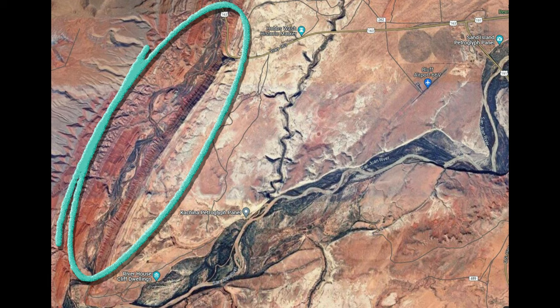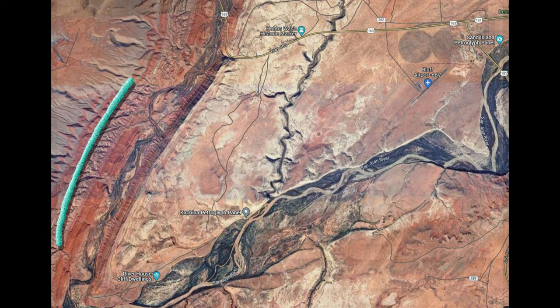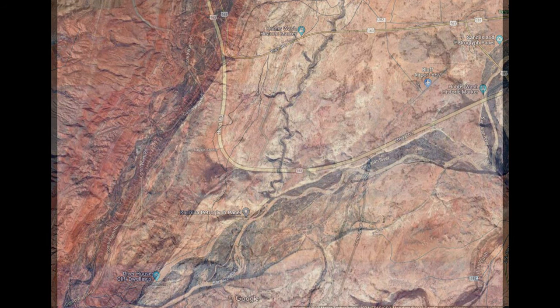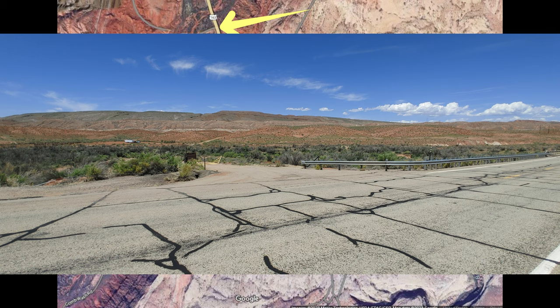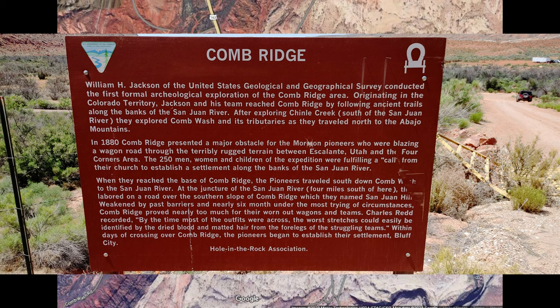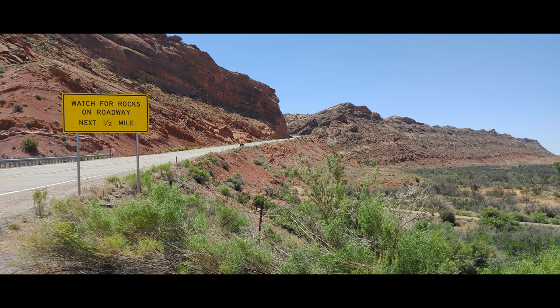Here's the area we're going to be in today, basically the Comb Ridge Wash area off of Highway 163. We're south of the highway and west of Bluff. Here's a little closer shot of Highway 163 and the exit you'll take going to Comb Wash Trail here. There's also a little sign that you'll see there, and when you're looking at the sign, you look back up the road, that's where you're going to be coming through the gap in the Comb Ridge there.